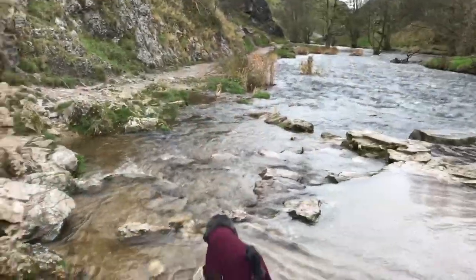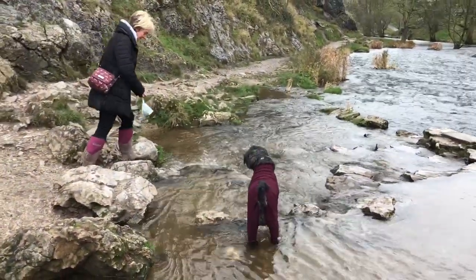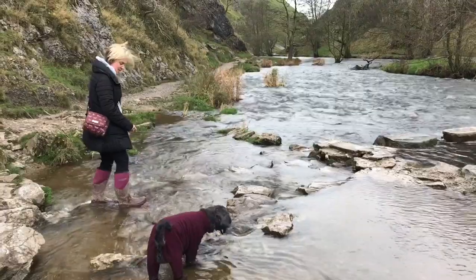About a 6 minute drive down the road, you get yourself into the River Dove down at Dovedale, which is a beautiful walk along the riverbank. We'd had a bit of rain the previous night, so the river was flowing quite well, but it was a really fun walk, and good job we put his wellies on, as we would have got wet toes.